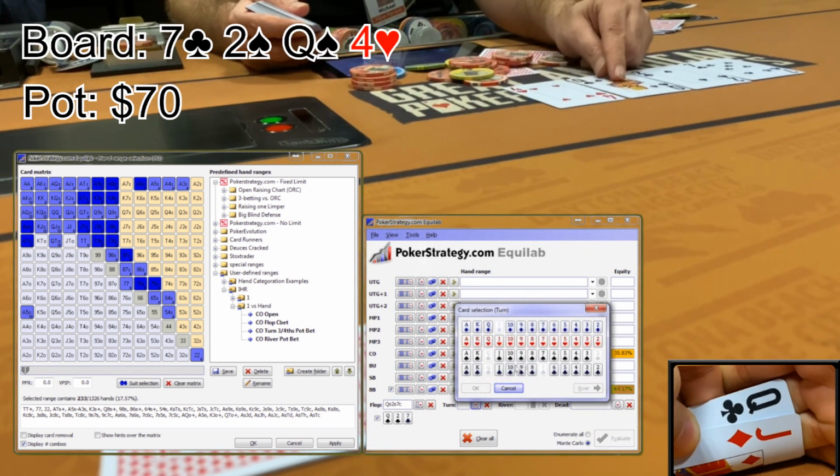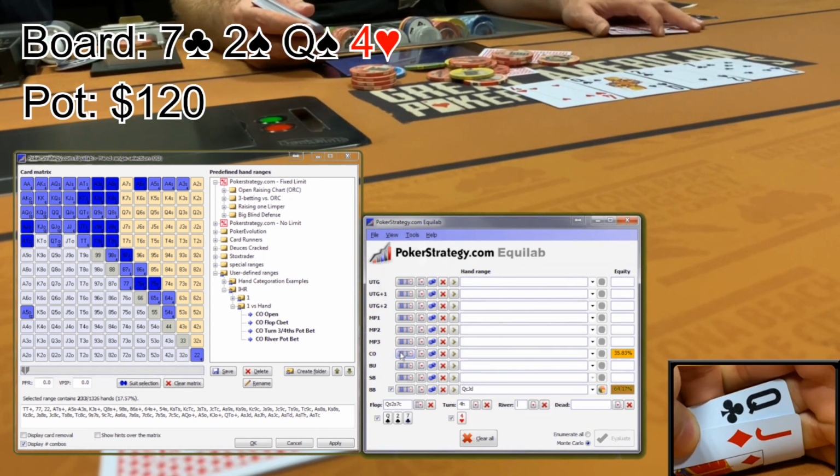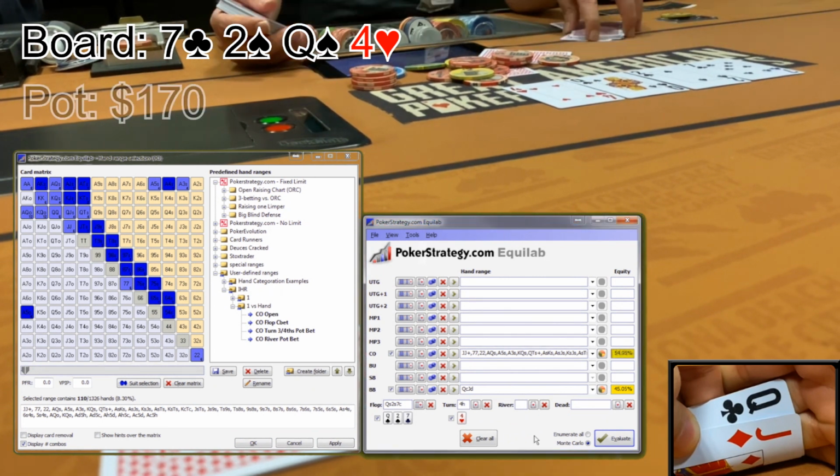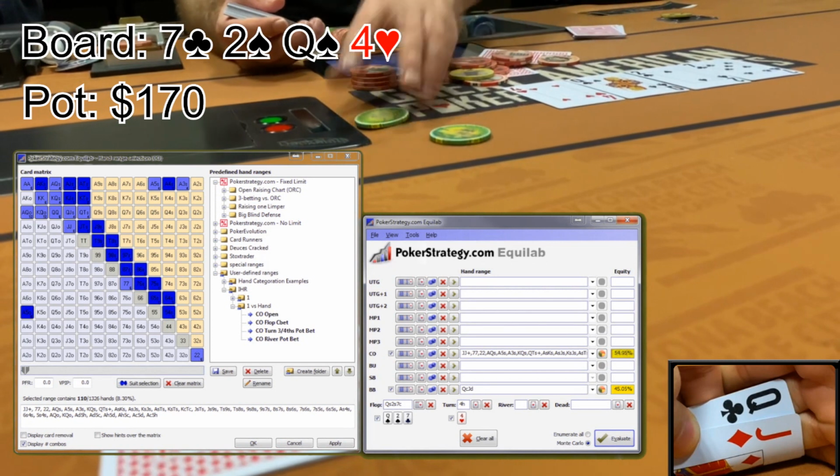We're going heads up to a turn, which is a pretty dry card. We check to the raiser, and in this situation, they bet 3/4 pot, sorry. For this 3/4 pot bet, we only need 30% equity to call, so we make the call, provided Equilab says we have 45.